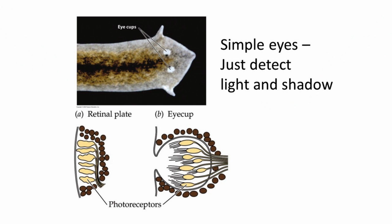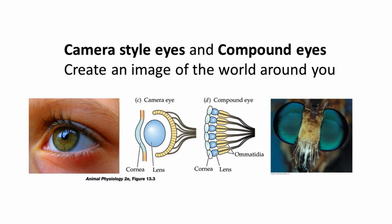Why would we come up with the same solution? Well, a couple of reasons. First, there are a limited number of ways to design an eye that creates an image. So aside from those very simple eyes that are just a group of photoreceptors that can sense light, dark, shadow, you can have camera-style eyes with a single lens, or you can have compound eyes, like what fly eyes have, where they have multiple lenses, each one focusing a different part of the visual field onto a group of photoreceptors. Thus, it's likely that evolution will come up with these similar solutions, camera-style eyes, compound eyes, simple eyes, more than once.